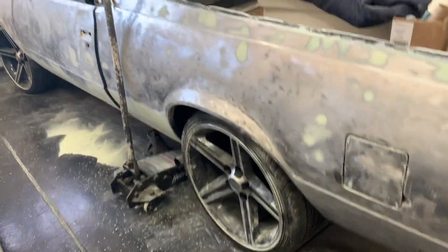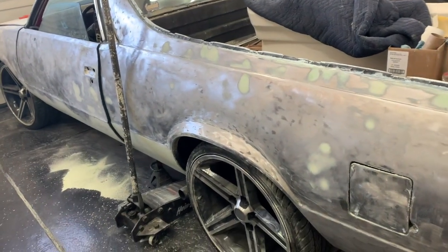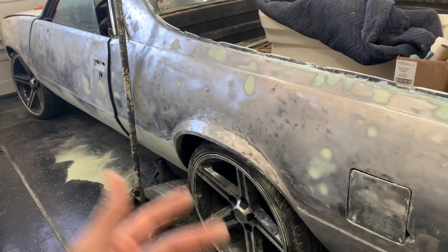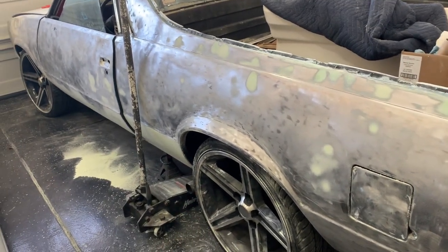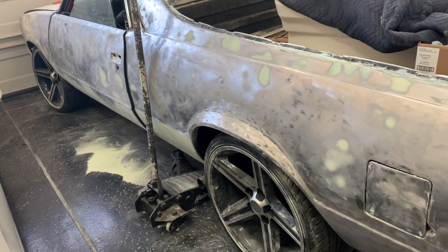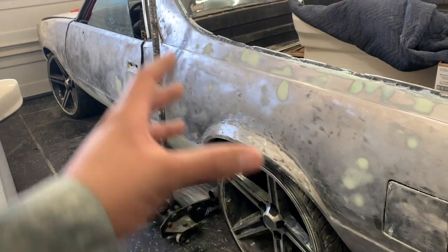I need to get the paint kit out, obviously. I got the polyester primer, I got the epoxy primer and all that kind of good stuff, but I still need to get my paint. And I'll probably order my paint within the next week or two, so that I can have it by the time the car is done in polyester.